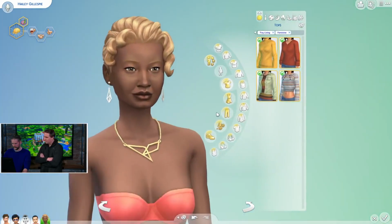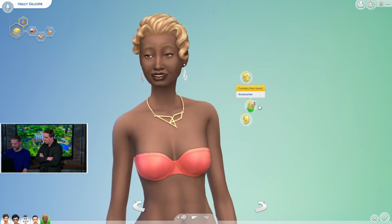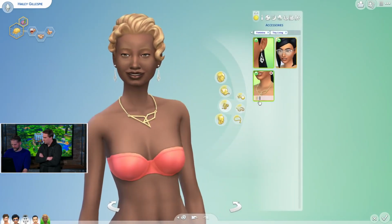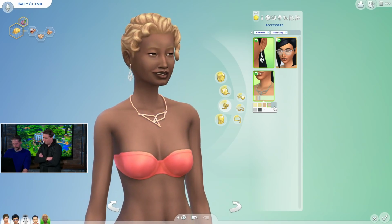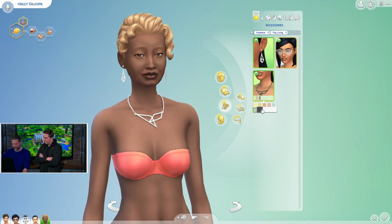Oh, don't mind me. Corresponding necklace. It's very, very pretty. I could see this easily on some of my Get Famous celebrities.